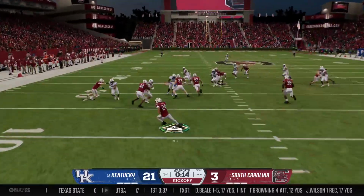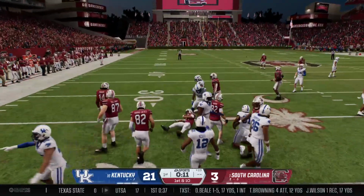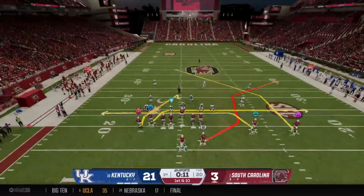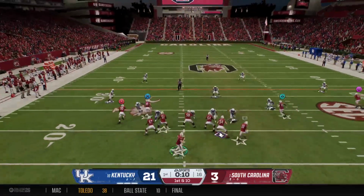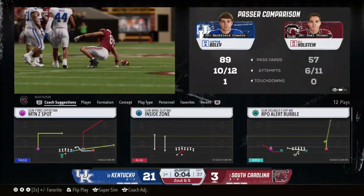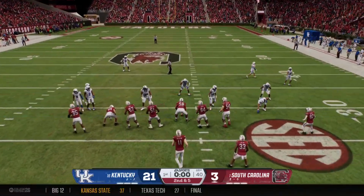And he takes this from inside the 5. And they stop him at the 23. That's solid coverage. And they'll start the drive here from the 23-yard line. To the air, it's Holstein. It's a short completion to the big tight end. Defense will make the stop at what will probably be the final play of this opening quarter.